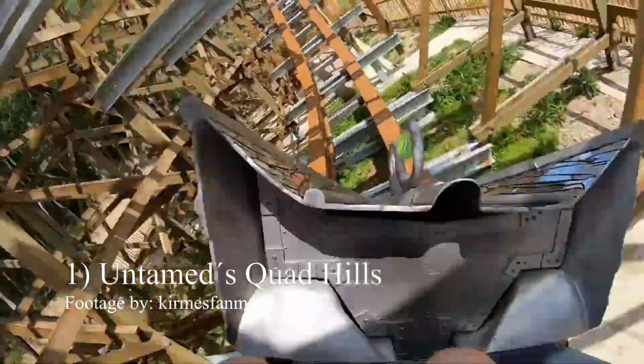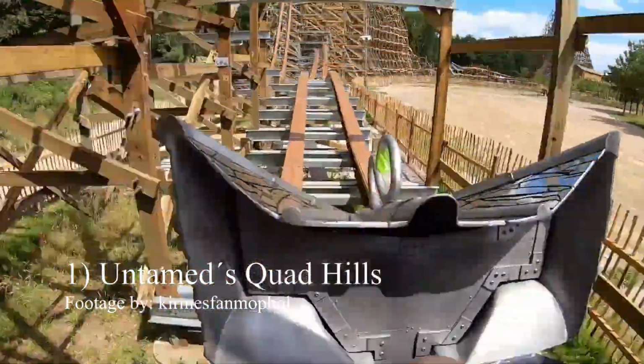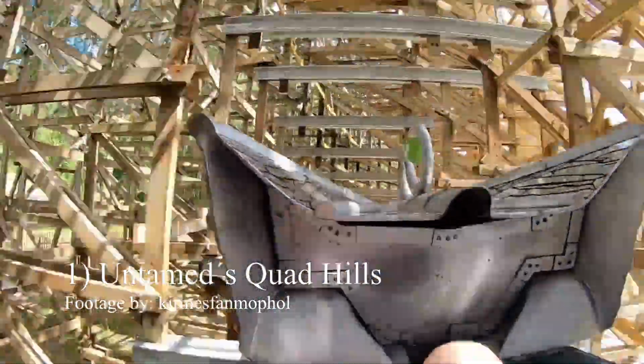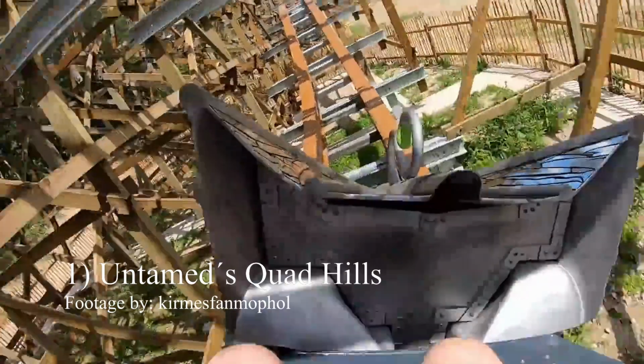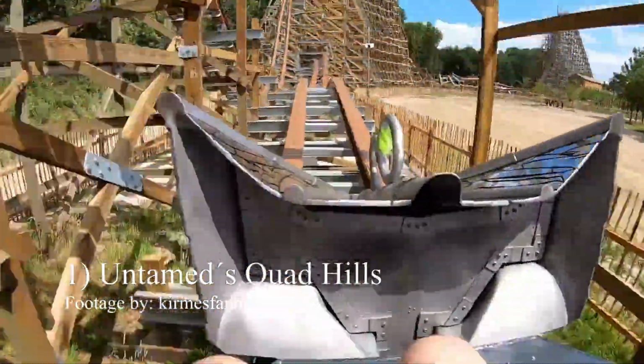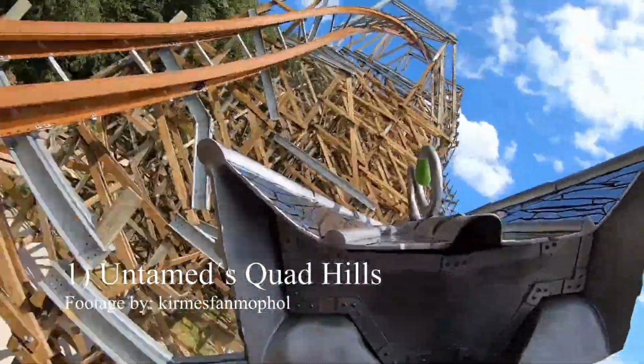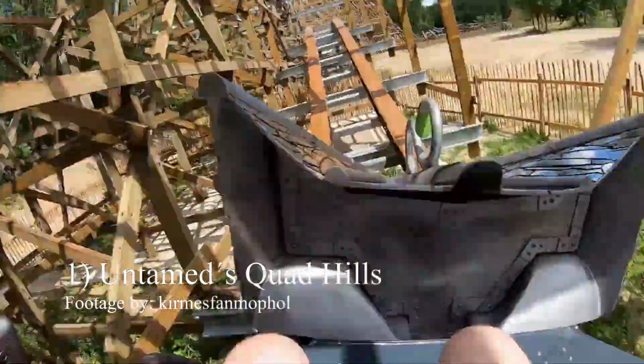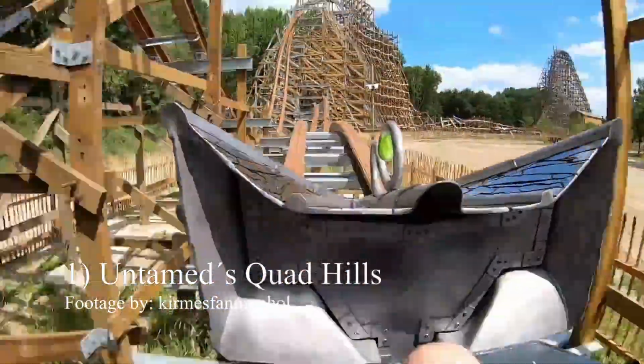You are getting yeeted into the lap bar with such power, it is crazy. Each hill on its own is extremely powerful, with the outward banked one being the strongest of the bunch. While I haven't experienced the legendary quad down on Lightning Rod, I'd go as far as to say that Untamed's quad hills are the European version of that.